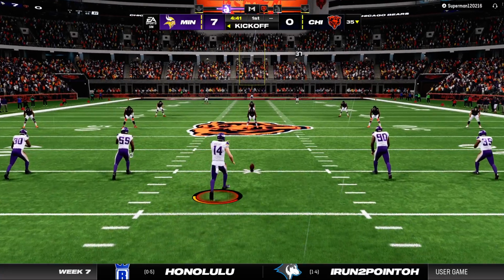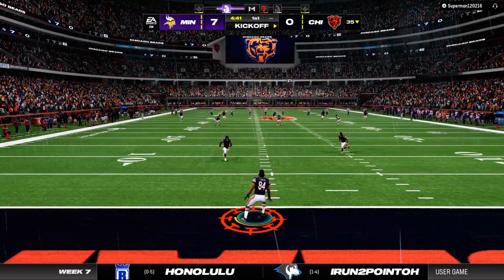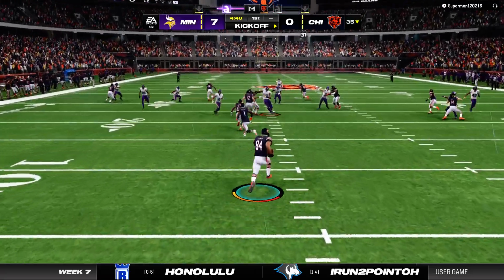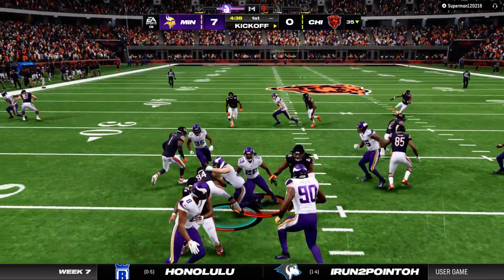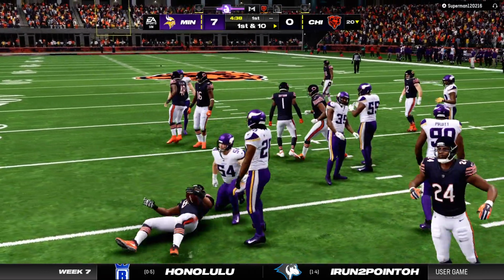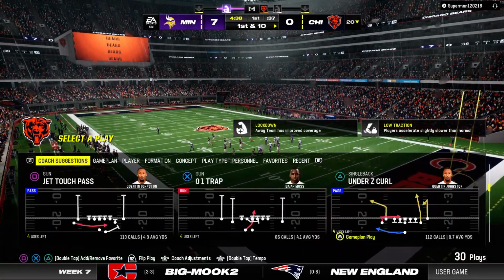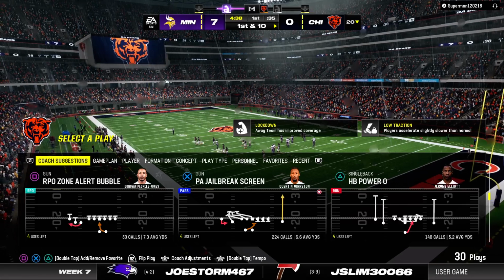Minnesota's kick team ready, and the Vikings boom it away. And here comes a return from just beyond the goal line. And the decision to come out of the end zone is going to cost him 5 yards as he's taken down right at the 20. At their own 20-yard line.